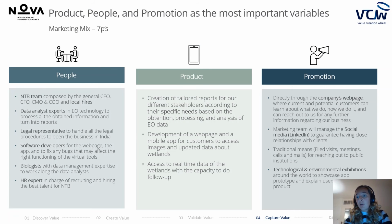As we already stressed the importance of NTB as a consulting firm, its human resources present major elements. The NTB team is composed by the general CEO, CFO, CMO, and COO, and local hires, making it a global team. Next, the product itself is crucial to be mentioned. The service consists of the creation of tailored reports for our different stakeholders according to the specific needs, based on the obtention, processing, and analysis of Earth observation data.